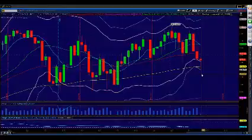Earlier this morning we were as much as 40 handles below the mid band. Well, 37 handles below the mid band, 40 handles below the weekly pivot. We were unable to get back above the monthly pivot last night after it failed in the 79 area.